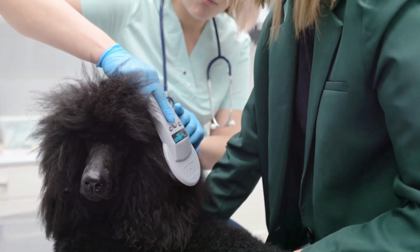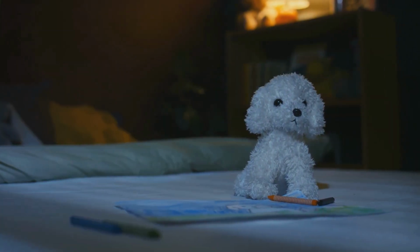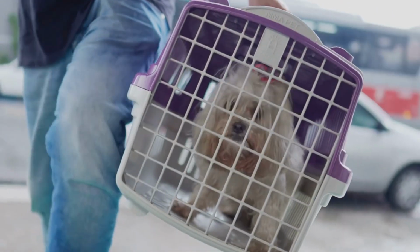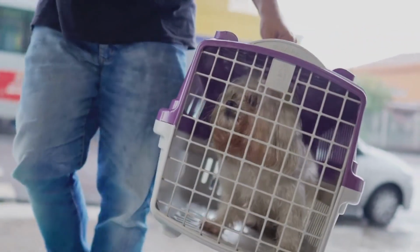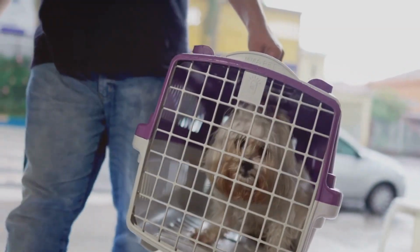Comfort items are also important. Bring along familiar items like your pet's bed, a favourite toy, or blanket. These can help reduce anxiety during travel and provide comfort, especially if your pet is unfamiliar with new surroundings.